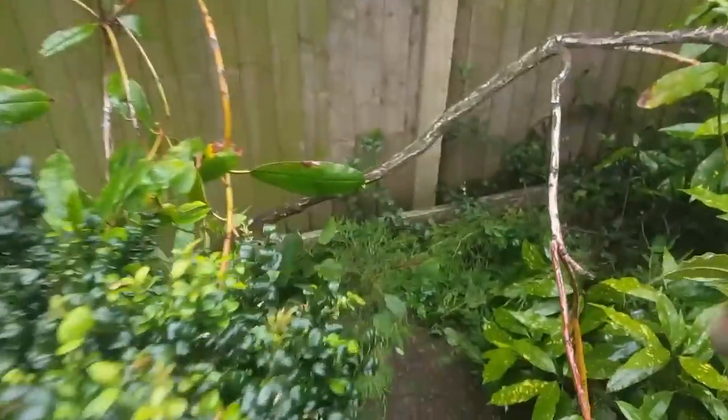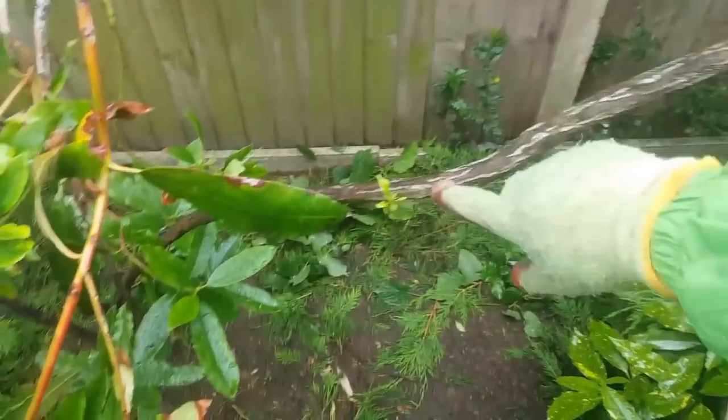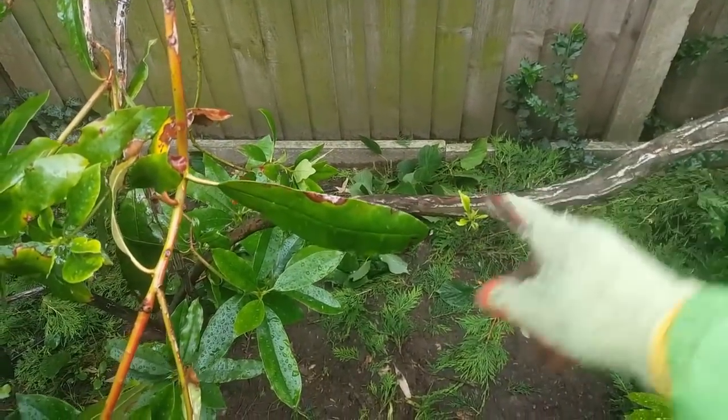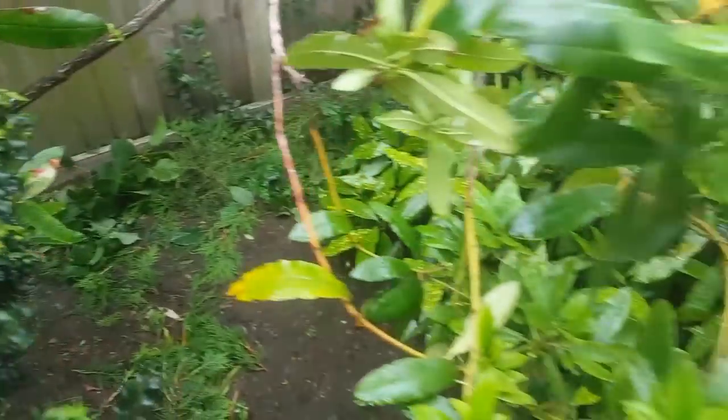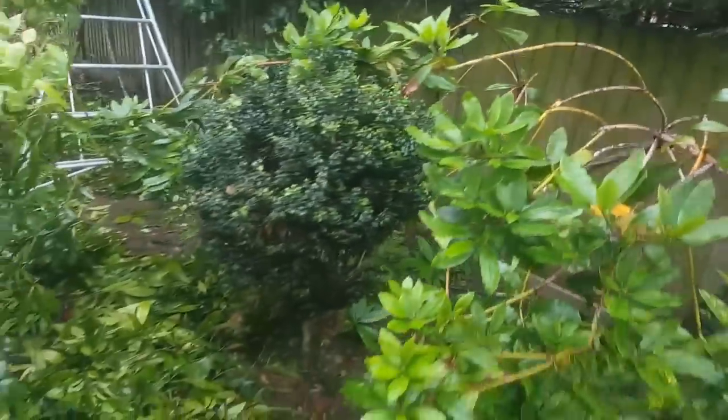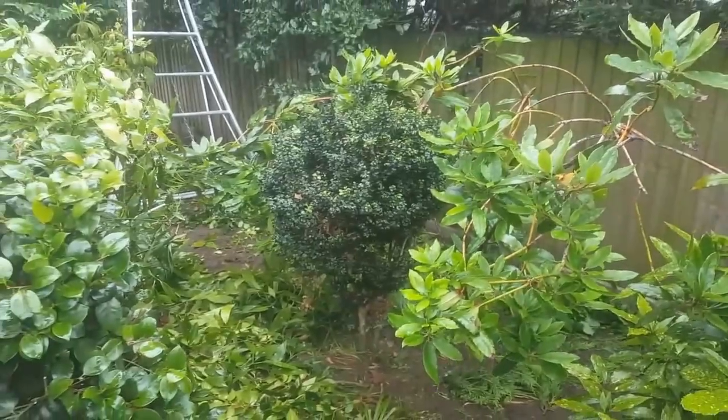So we're going to lose this one branch here, and this one here is sprouting here, so I'm going to cut that off and we're going to lose that, which is a shame. I don't just cut willy-nilly. I do think about it. I want the job to look good. That's just looking awful. It's not going to look good no matter what, even if you get flowers on it.